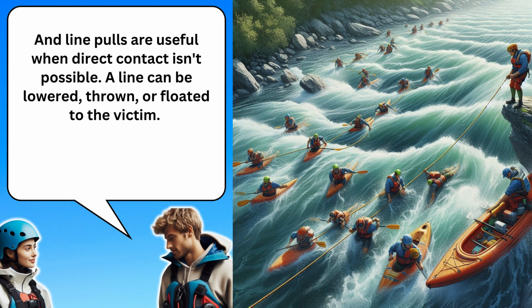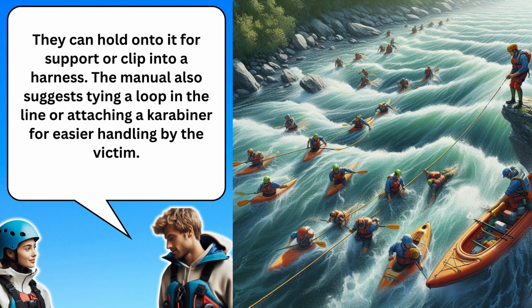And line pulls are useful when direct contact isn't possible. A line can be lowered, thrown, or floated to the victim. They can hold onto it for support or clip into a harness. The manual also suggests tying a loop in the line or attaching a carabiner for easier handling by the victim.